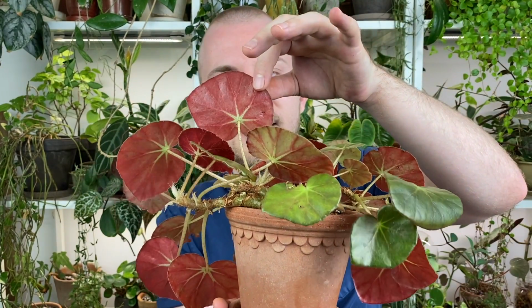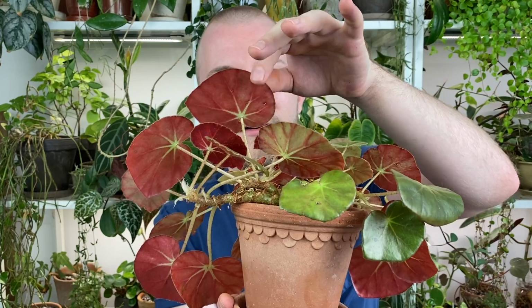I'm sure I haven't pointed it out yet, but one of my favorite things about this plant is if I turn it to the back, they have this really lovely shade of wine red, like burgundy, underneath. It's really fantastic, and it shows on the new leaves as they grow, and you can see this new leaf right here. Once it gets more mature, it gets some more green to it. So this is such a fantastic houseplant.